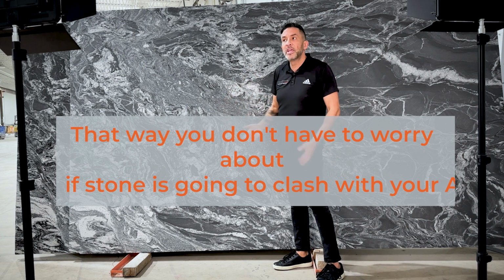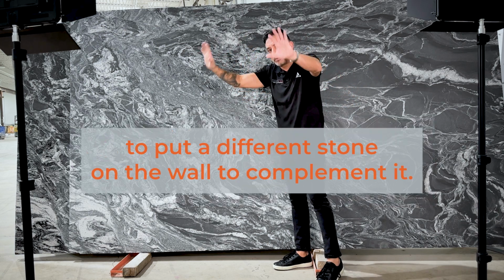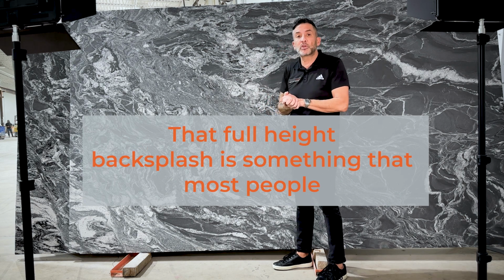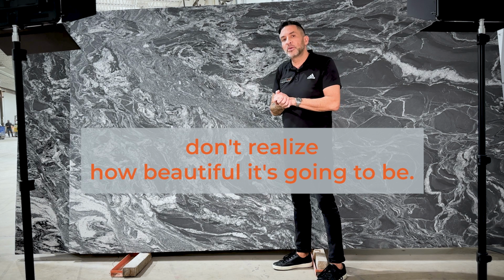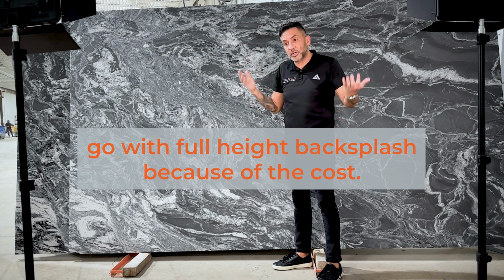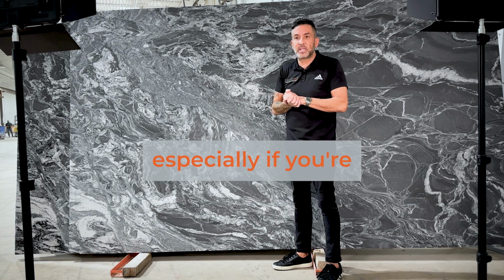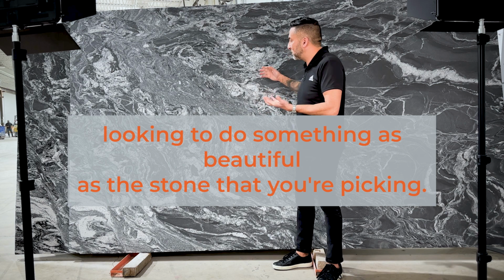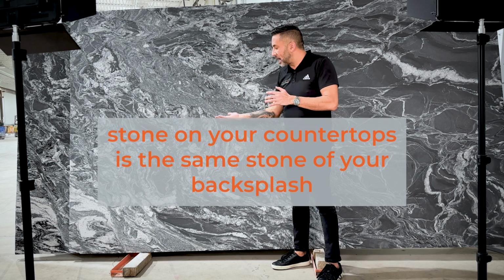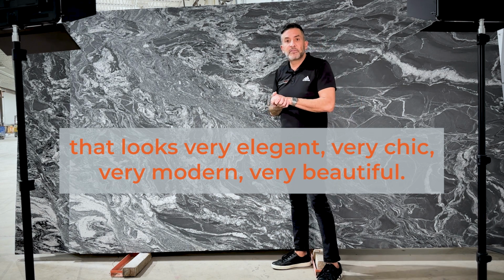That way you don't have to worry about if stone is going to clash with your stone, or how you're going to get it to look beautiful when you are wanting to put a different stone on the wall to complement it. Full height backsplash is something that most people don't realize how beautiful it's going to be. A small percentage, let's say about 20% of our customers, go with full height backsplash because of the cost. But I think you save money overall because tiling can be very expensive, especially if you're looking to do something as beautiful as the stone that you're picking. If you just go all one shot, the same stone on your countertops is the same stone of your backsplash, that looks very elegant, very chic, very modern, very beautiful.